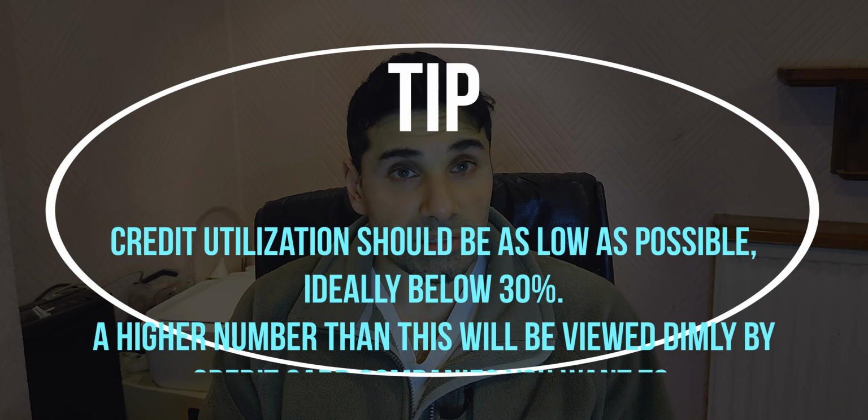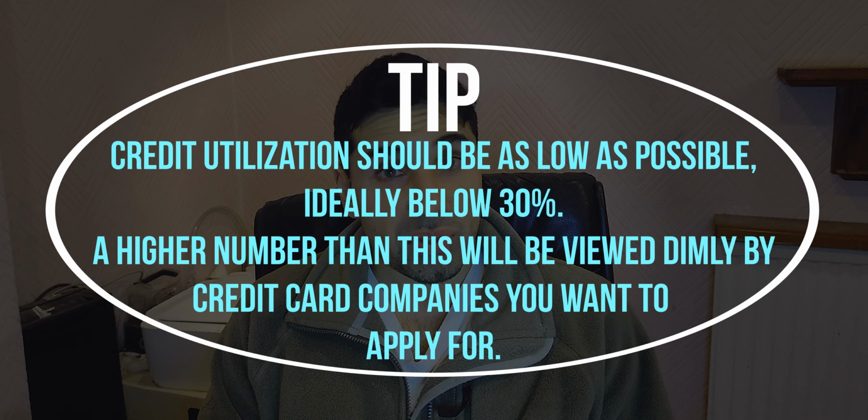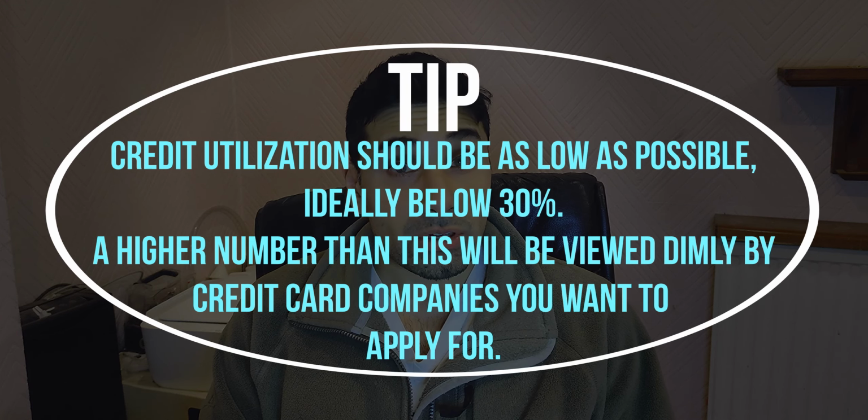The lower, the better. My research tells me that if you can get your credit utilization to below 10%, that's great. But if it goes to 30%, that's okay. But if it goes higher than 30%, then it's going to start affecting your credit rating adversely. And the likelihood of you being rejected for a credit card will reduce. So make sure your credit utilization is under control.